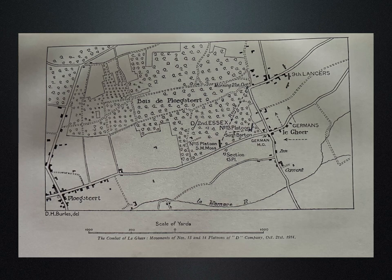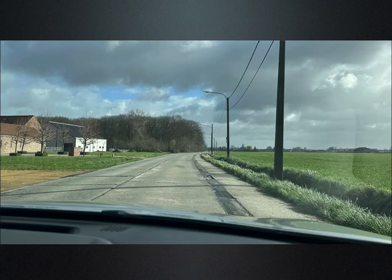So they are pulled back into the wood, they come out onto the main road, and they advance along this road, and that's Plugstreet Wood that you can see on the left there, and they advance through that wood. And one of the platoons was being led by a platoon sergeant, Sergeant Barton, who in our last episode we're aware was awarded a Distinguished Conduct Medal.